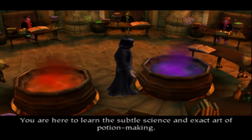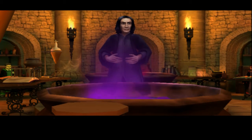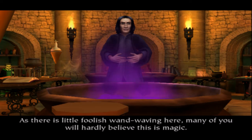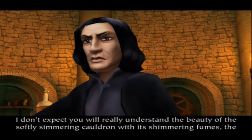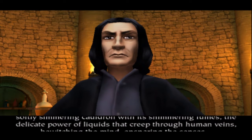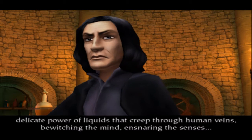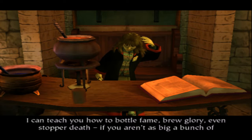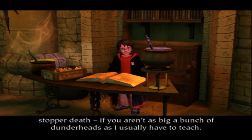You are here to learn the subtle science and exact art of potion making. As there is little foolish wand waving here, many of you will hardly believe this is magic. I don't expect you will really understand the beauty of this softly simmering cauldron with its shimmering fumes, the delicate power of liquids that creep through human veins, bewitching the mind, ensnaring the senses. I can teach you how to bottle fame, brew glory, even stopper death. If you aren't as big a bunch of dunderheads as I usually have to teach.